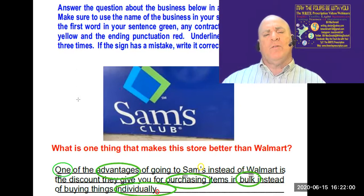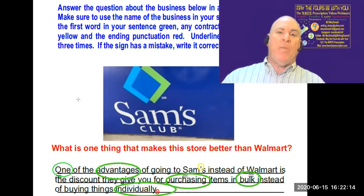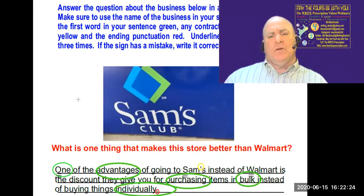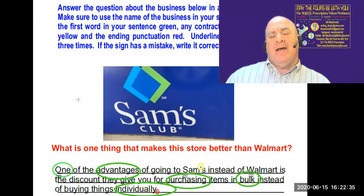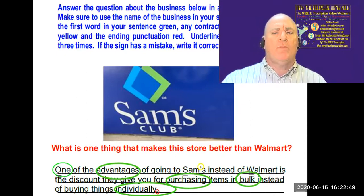So one of the cool things that maybe Sam's has an advantage of over Walmart is that you have to be a member to join that club. So there's gonna be less people. Not less people are gonna wanna pay a membership just to go buy something at a store. So we might say something like this out loud as a class, because it's easier to talk than write. We'd probably say it like this. Capital. The coolest thing about capital Sam, apostrophe S, capital club, is that there are a lot less people there, since you have to purchase a membership to buy things in the store, period. And so that's how I would do that.